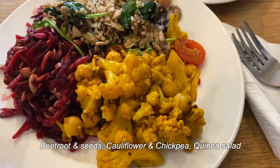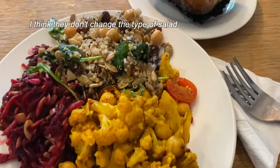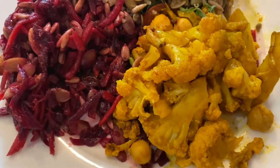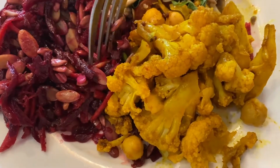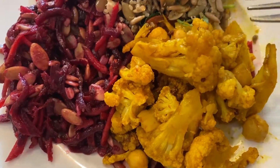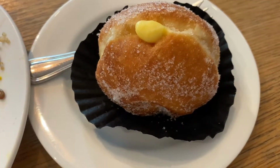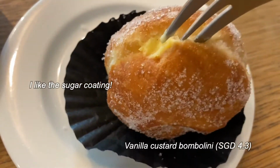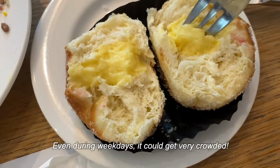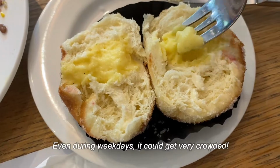Salad was fresh and delicious with a lot of nutrition as always. The bombolini, the donut, was just alright. The custard filling was not enough, but that's just personal preference. This place is always crowded but still a nice place for brunch and bakeries. I like it.